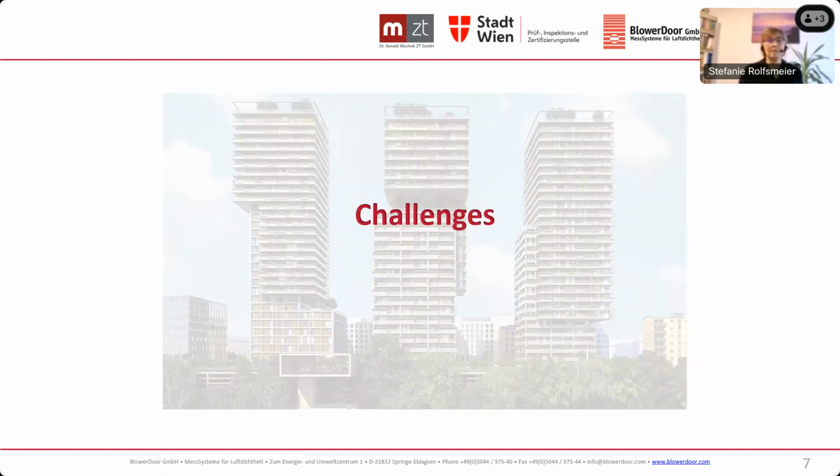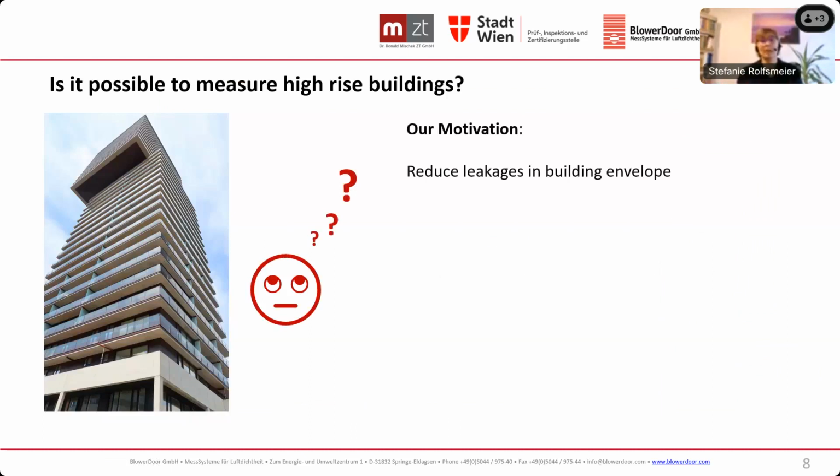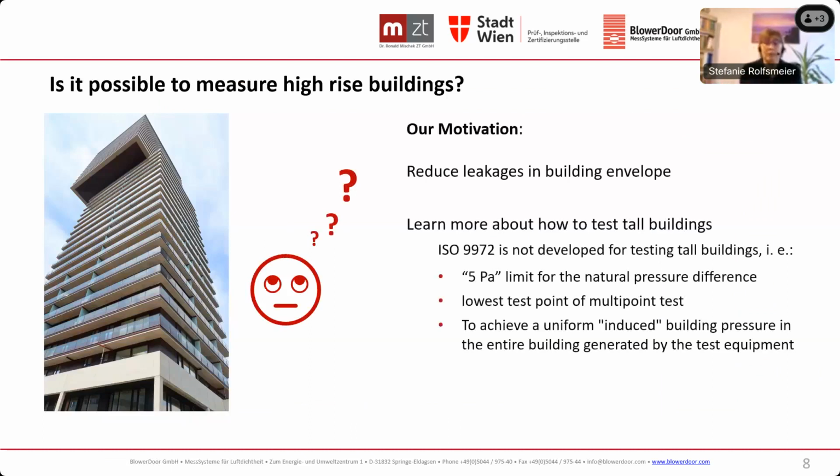What are our challenges? So is it possible to measure high-rise building, as Valerie explained us before? We don't know. What is our motivation to do this kind of test? We would like to reduce the leakages in the building envelope. We want to learn more about how to test tall buildings, because we think the ISO 9972 is developed for small buildings, but not for high-rise building. For example, the 5 Pascal limit for the baseline pressure or natural pressure difference, how to calculate the lowest test point, and how to achieve a uniform induced building pressure in the entire building. Valerie will talk a bit more about this later.